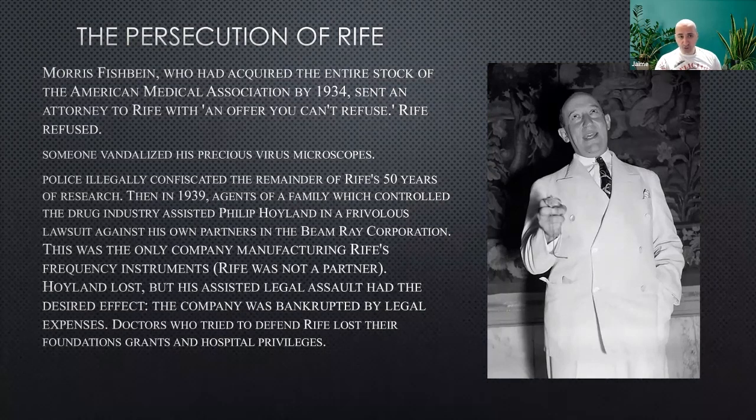Because sadly but true, their business is not to heal, it is to treat people. If you treat people, the people could continue with the illness a long time, and there's a business. So he sent a lawyer with an offer Rife could not refuse. Of course, Rife did refuse this offer, and here started all the trouble in the world with Rife and this guy.